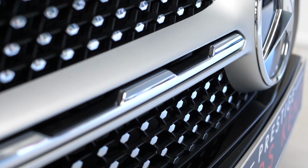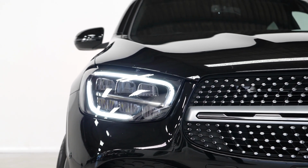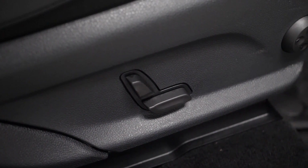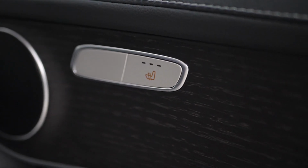You've got the privacy glass as an added optional feature, LED tail lights, LED daytime running lights at the front. You've got half leather, half dynamic and microfiber interior with half electric functions and lumbar support available for the driver and the passenger. Also heated seats for both front passengers as well.